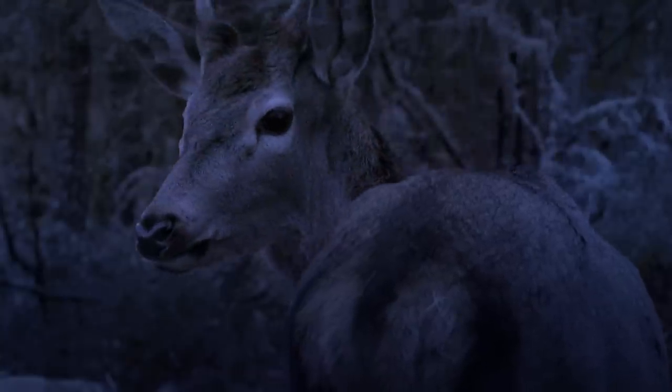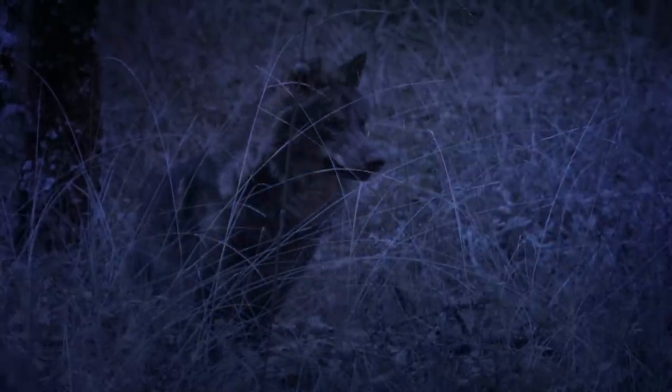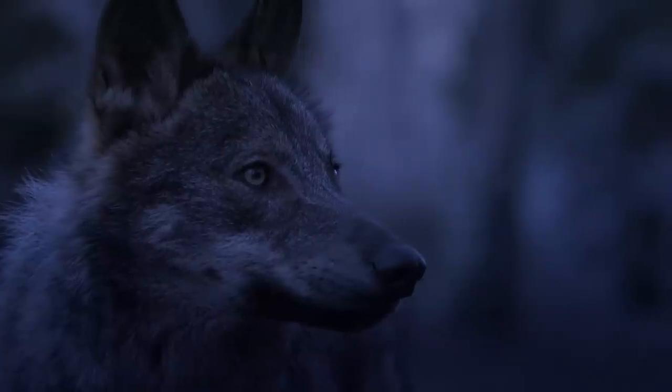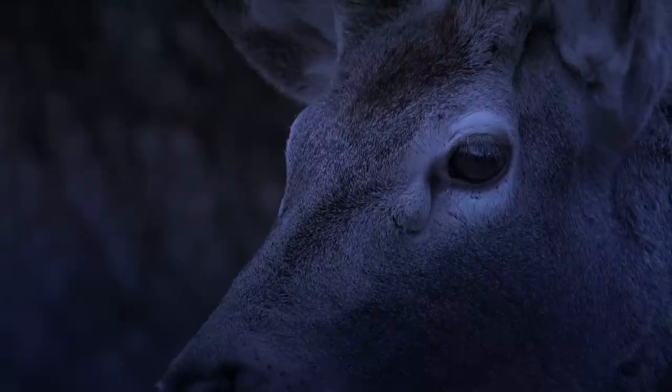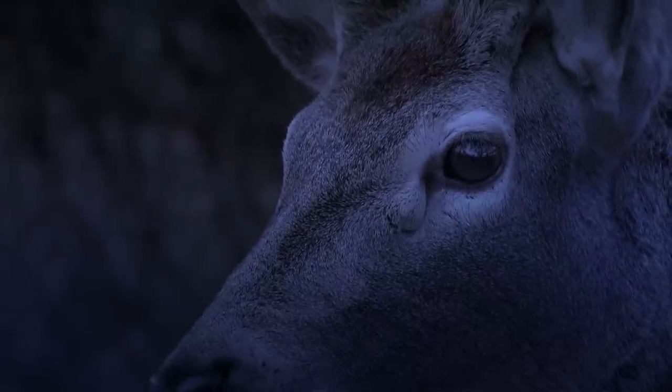By chance, the lone wolf crosses paths with a young red deer. Wolves hunt in packs, and a single wolf runs a big risk if it tries to take down such a big, strong animal. That would take a lot of energy, and the wolf might even be seriously injured. The wolf decides a better idea would be to go look for smaller prey.